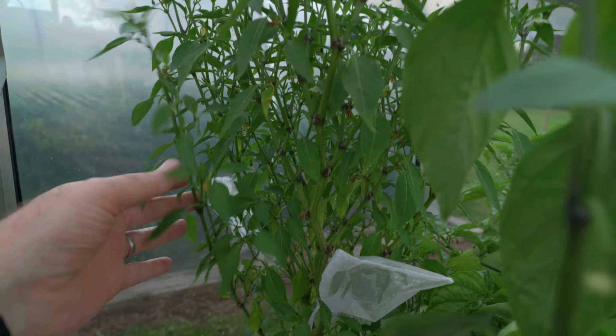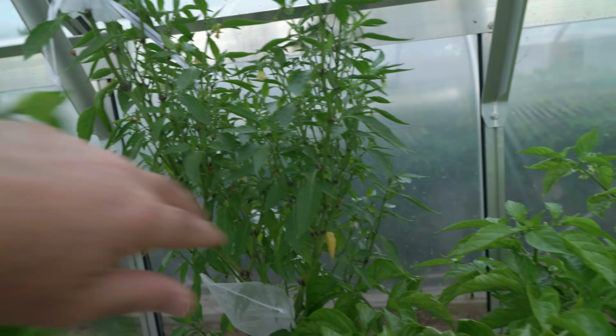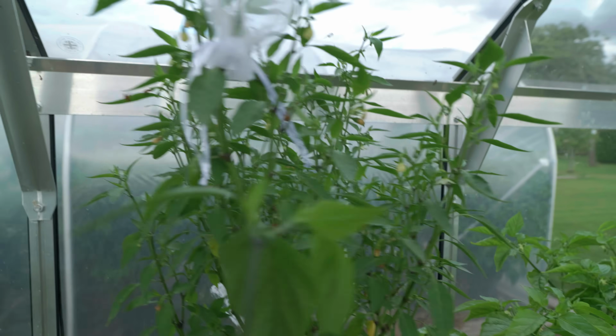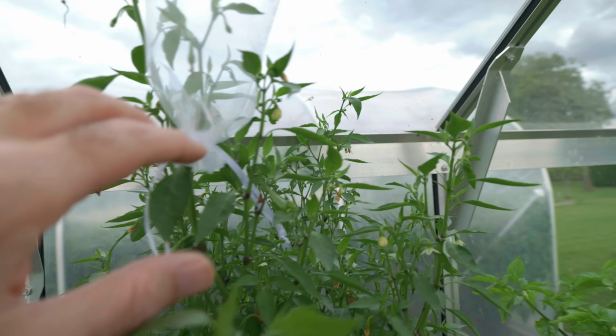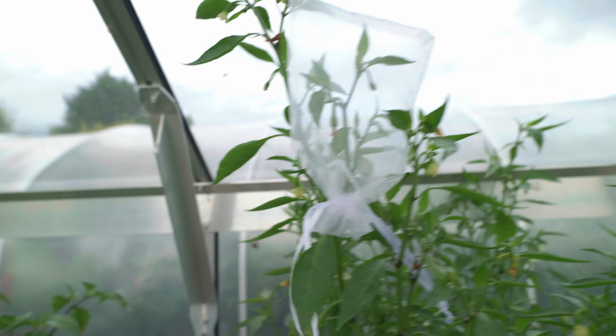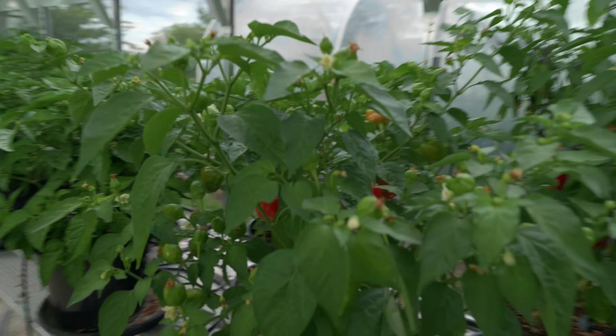You can see beautiful pods. And it's so nice to see them fruiting so well compared to previous generations, which is bound to happen with the two species I crossed. Yeah, we've got some coming through. I'm pleased with that. Need to mark that one. Oh, it's just lovely to see all these ripe fruit.